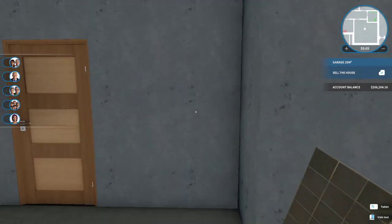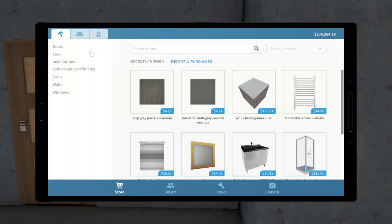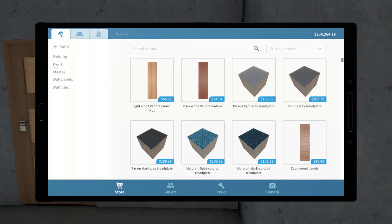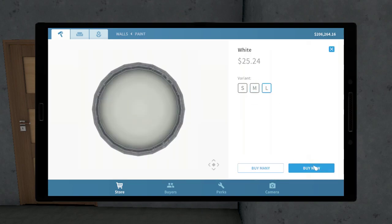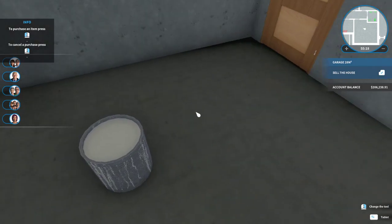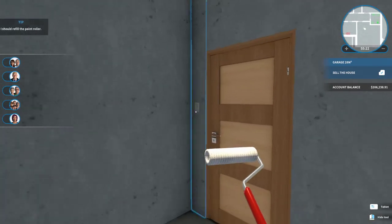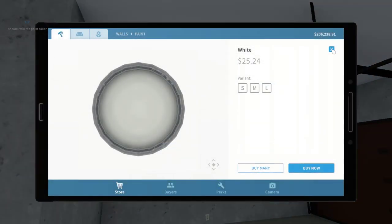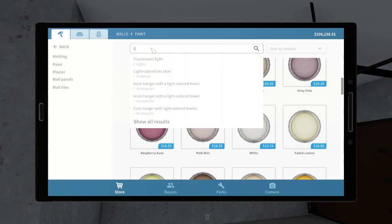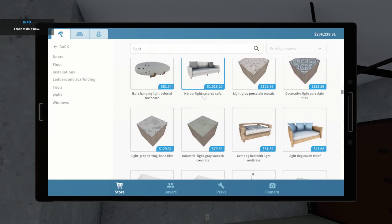Let's see, what do we... I think just, you know, it doesn't need to be fancy in here. We could just paint it white. That's what I think. I mean, it's the garage. There's no reason to be... Is there a light in the garage? There's no light in the garage. Probably put a light in the garage. And a machine gun, definitely.